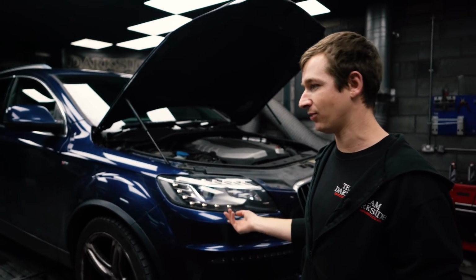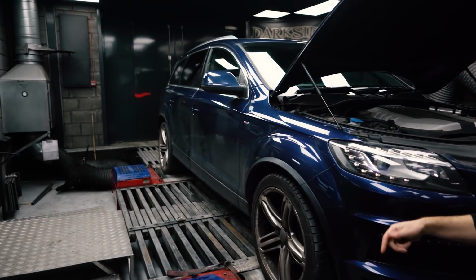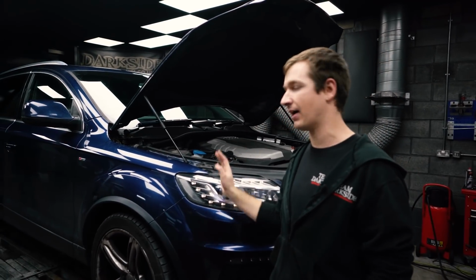People are saying, would they be any good off-road? They've got no diff locks. They're absolutely massive. They weigh loads. The only good thing about a Q7 compared to the other two, they've got 7 seats. Otherwise, I prefer the others.